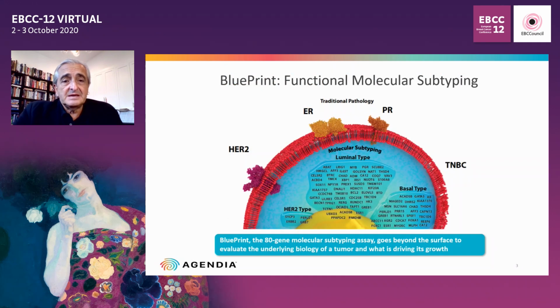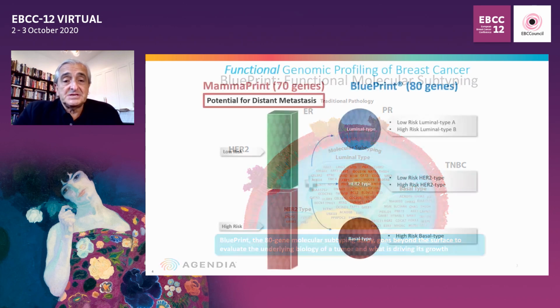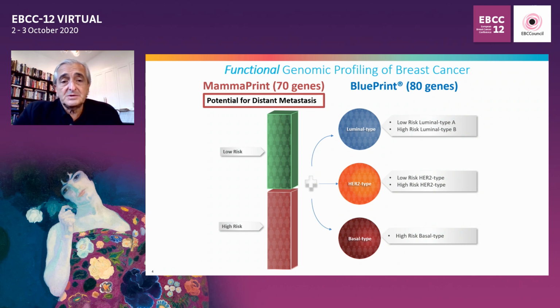In addition to this assay, we also have the Blueprint functional molecular subtyping assay, which goes beyond traditional pathology of the immunohistochemistry and fluorescent in situ hybridization classifiers to a genomic classifier made up of 80 genes, which will identify a tumor to be driven by signaling pathways indicating a luminal type, HER2 type, or basal type breast cancer based on 80 genes. And we provide both assays together on any sample in which these are requested in a comprehensive combined output.